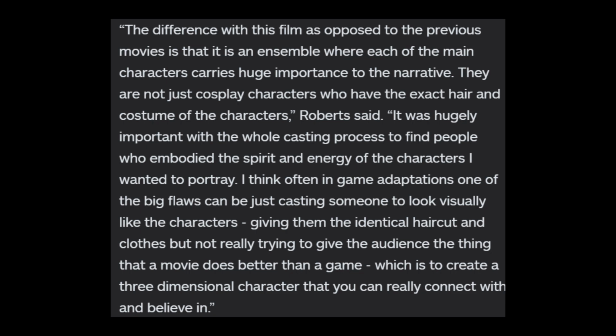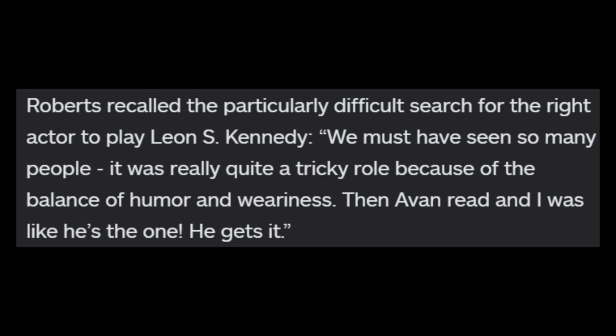I think often in game adaptations, one of the big flaws can be just casting someone to look visually like the characters, giving them the identical haircut and clothes, but not really trying to give the audience the thing that a movie does better than a game, which is to create a 3-dimensional character that you can really connect with and believe in. Roberts recalled the particularly difficult search for the right actor to play Leon S. Kennedy.